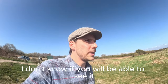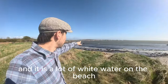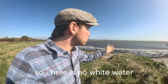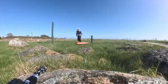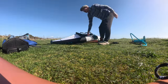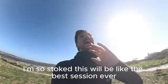I don't know if you will be able to see it, but I was afraid that it would be too much white water, and it is a lot of white water on the beach, but I decided to go on the side of this shore. So here is no white water. I can easily get out here. This is bloody perfect. I'm so stoked. This will be like the best session ever.